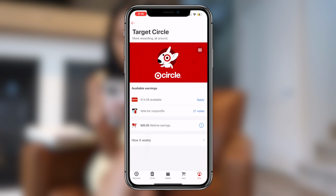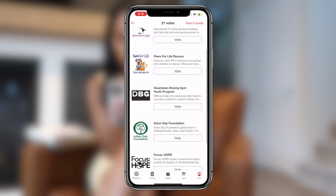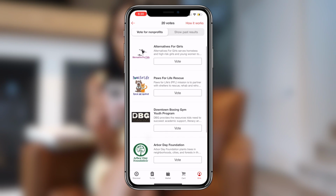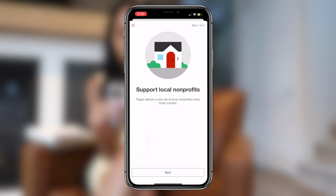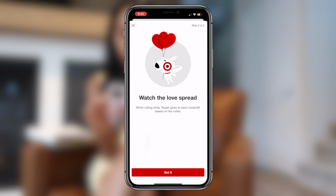Another key feature inside of Target Circle is Target's voting feature, where I can help Target support nonprofits within my community. So at the top, you can see how many votes you have. I have 21 votes. So I'm just looking through there and voting for a couple of the nonprofits that I think I connect the most to. It's super easy to vote, and it even explains how it works at the top. If you want to learn a little bit more, it walks you through step by step of how they actually support these organizations.